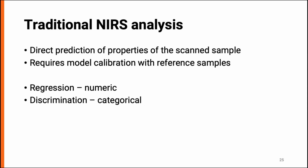Traditional near-infrared spectroscopy spectral data analysis does require model calibration. So you're going to have to collect some wet lab data, or use whatever traditional method you've been using, to have a data set that you can use for training a prediction model. There are two main types of this analysis. You can use it for regression, so looking at a numeric trait like the dry matter content of a root or a leaf. And then you can also look at discrimination. So you could use it for telling the difference between two different types of soybeans or things like that, where you've got categorical variables.